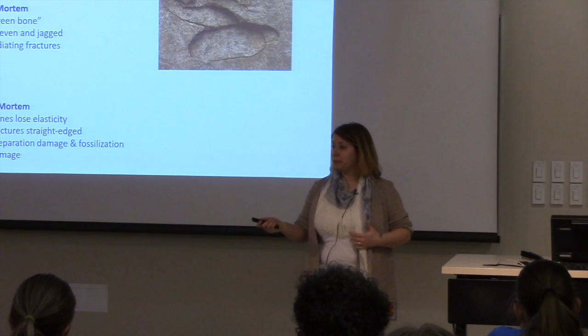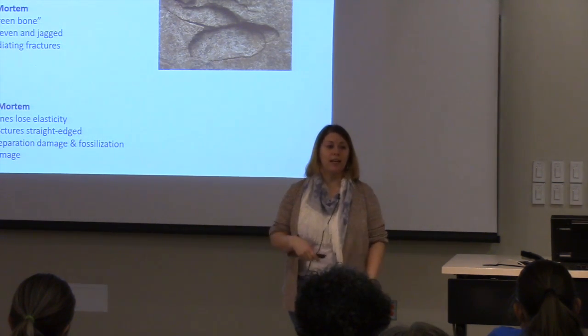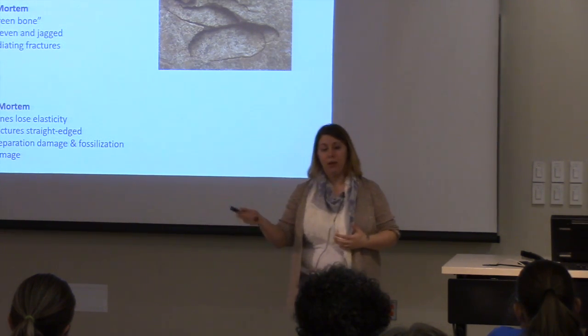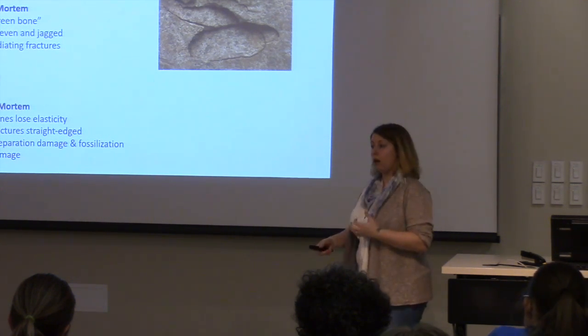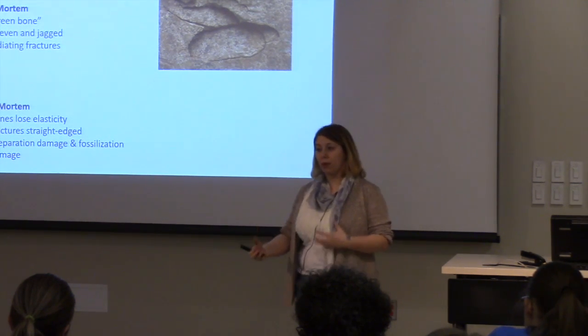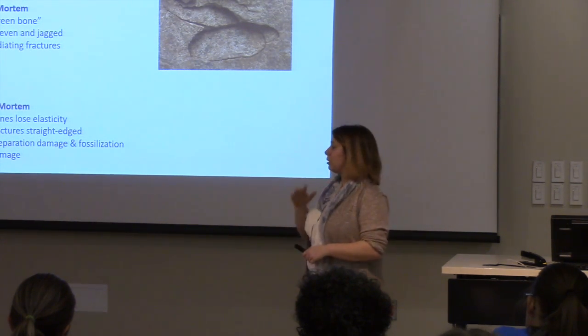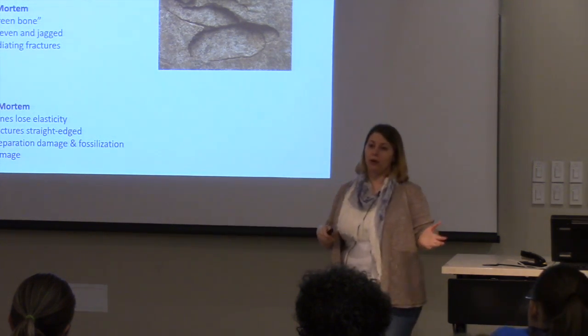If it's post-mortem, so the animal has been dead for maybe a couple of days, it's had a little chance to dry out, and it's getting scavenged by something, you're not going to see any sign of healing. The bones are going to lose that collagen, so they're not going to be elastic and kind of rubbery anymore. And you're going to have dry snaps, essentially. So you're going to have pretty straight fracture lines. Preparation damage tends to fall into this category.